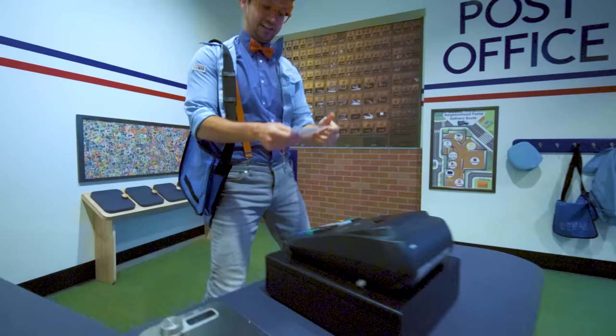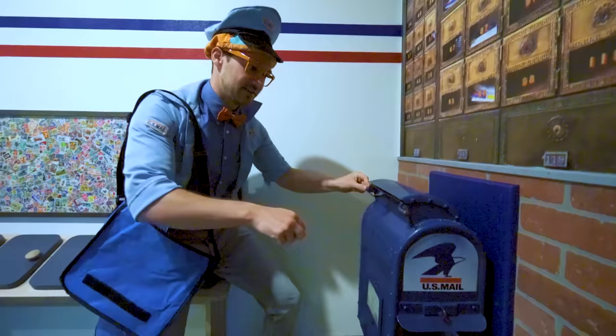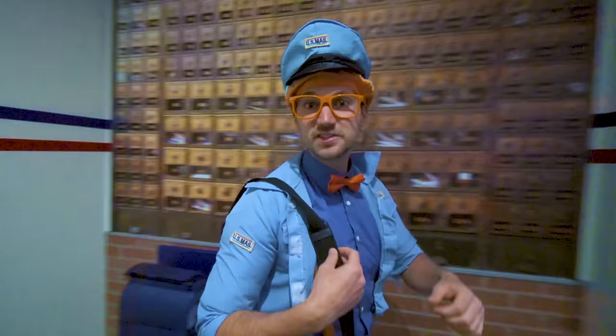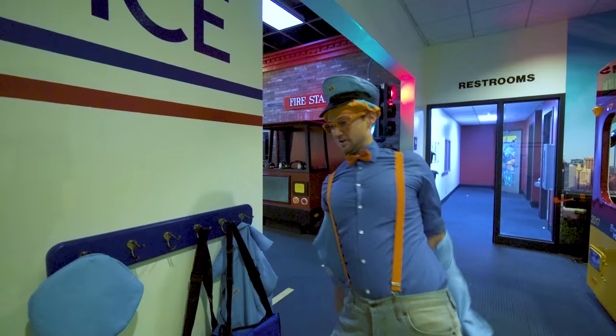Here we go. Let's put it in the mailbox. All right, this says letters. Okay, let's put it in there. And maybe we'll find that later. Okay, let's go see what else there is. We have to take all this stuff off first. Oh, little snug. Okay, there we go. Nice and organized.